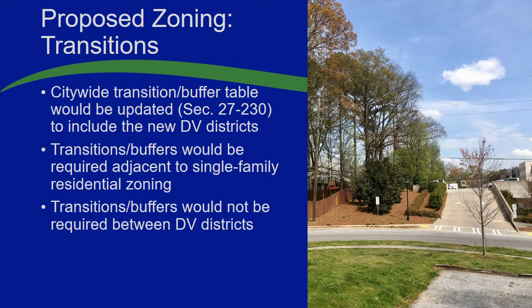Within the village, there wouldn't be any buffers required. So if someone was putting in an office development next to a townhouse development, they wouldn't have to provide buffers between them, again with the idea that this is more of a downtown, and it's appropriate for things to be in close proximity and mixed use.